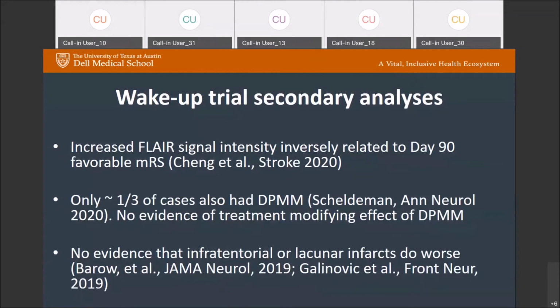Now, they weren't limiting the patients to any particular vascular territory. And so they subsequently looked at the small subset that had brainstem cerebellar and did not show evidence that they were doing worse. They looked at lacunar strokes, and there actually was a trend that the efficacy was there as well, but certainly did not do worse.